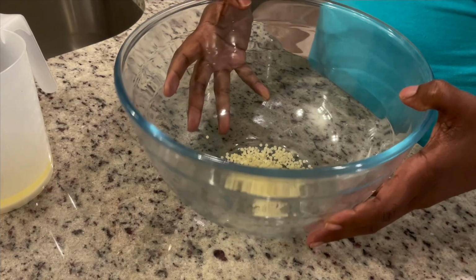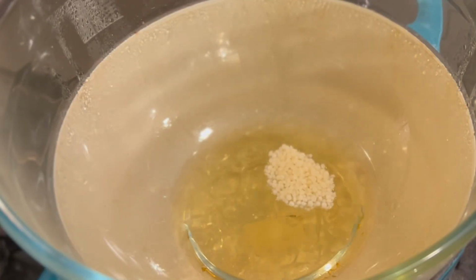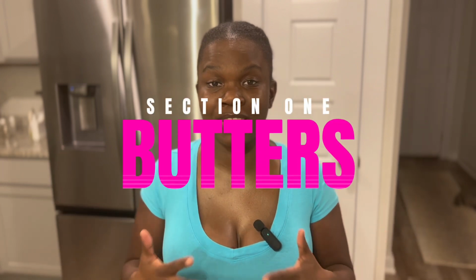Now to start off, I do have my beeswax pre-measured, and I'm going to go ahead and add this to the double boiler. If you watched my last video on the 8 tricks of making body butter, I always state that you want to melt your beeswax first because it makes it a lot easier for everything else to melt down as well, because this takes the longest to melt down. Now, first up, we're going to start off with our butters that are going to enrich this body butter.